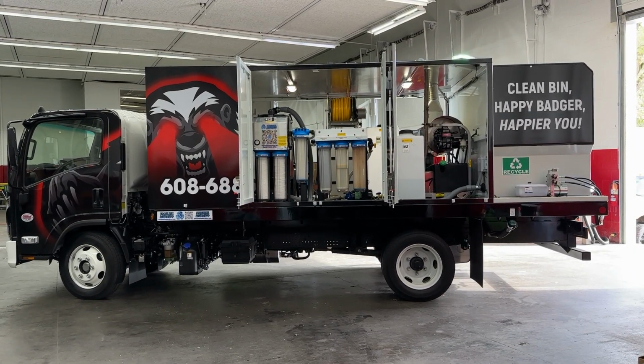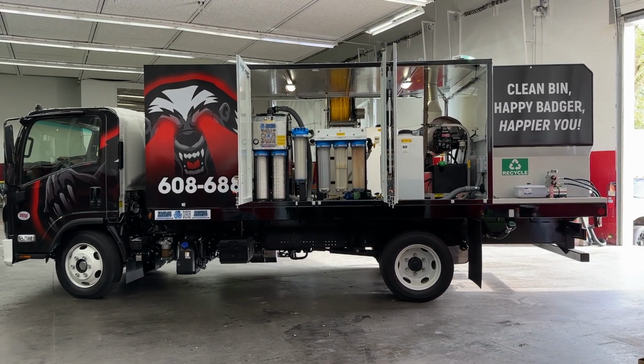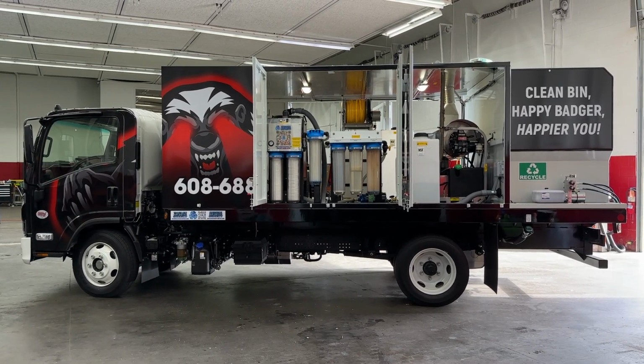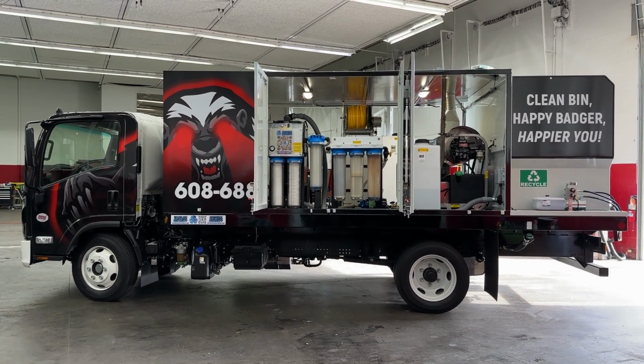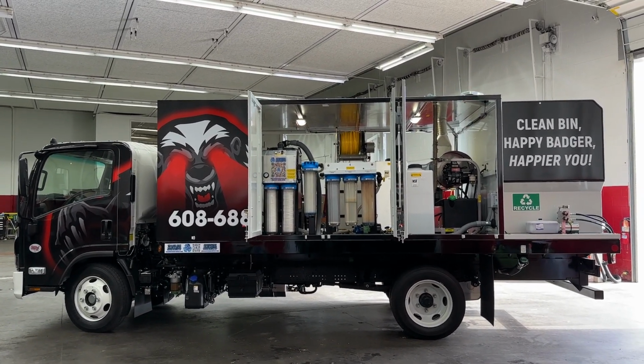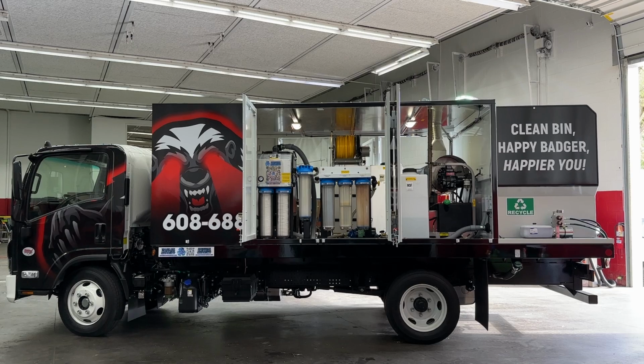Here is our titanium truck. This is a hands-down show truck, overkill all the way. This will allow you to dominate your market with one truck instead of 4 or 5 trucks. That'll do the work of 5 other trucks.